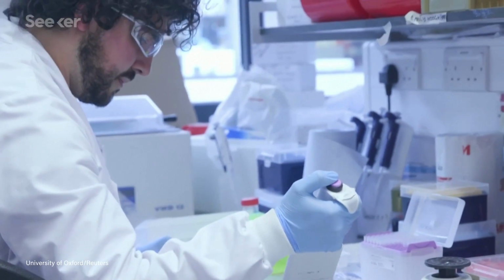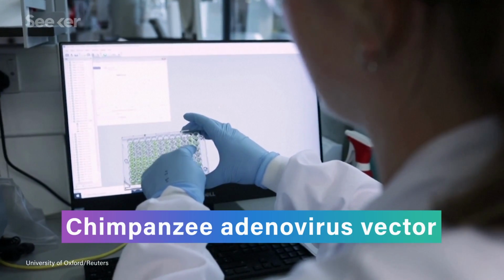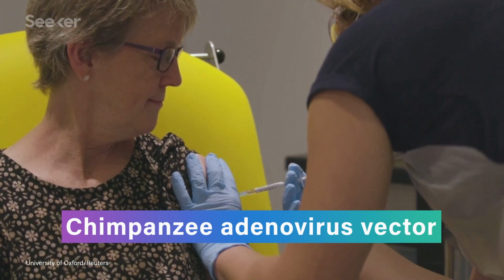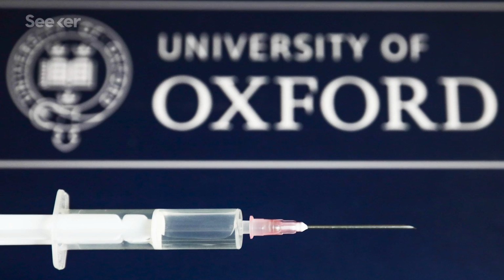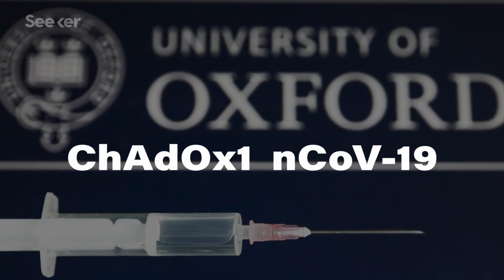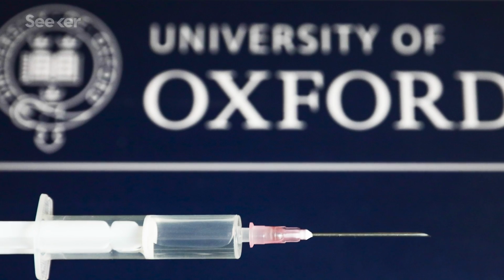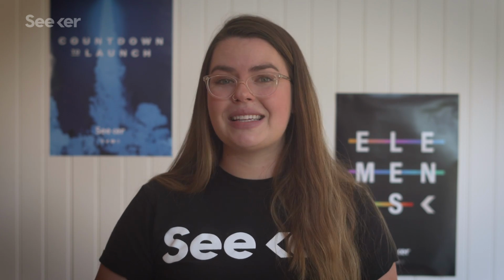Instead of an mRNA molecule, University of Oxford is using a weakened and modified version of a chimpanzee adenovirus vaccine vector. That's basically a harmless virus that causes colds in chimps. Their vaccine is called the ChAdOx1 nCoV19, or AZD1222. And it also uses the genetic code for the coronavirus spike protein. But instead of placing it inside an mRNA molecule, this team placed those instructions inside the adenovirus. This induces a similar immune response that can protect our body from future infections.